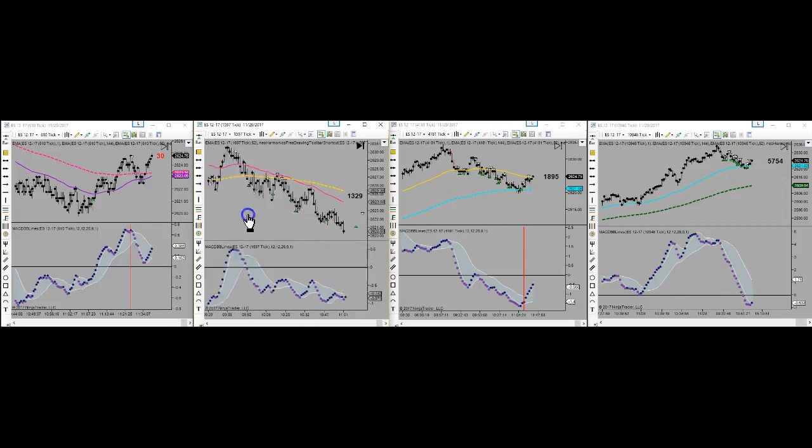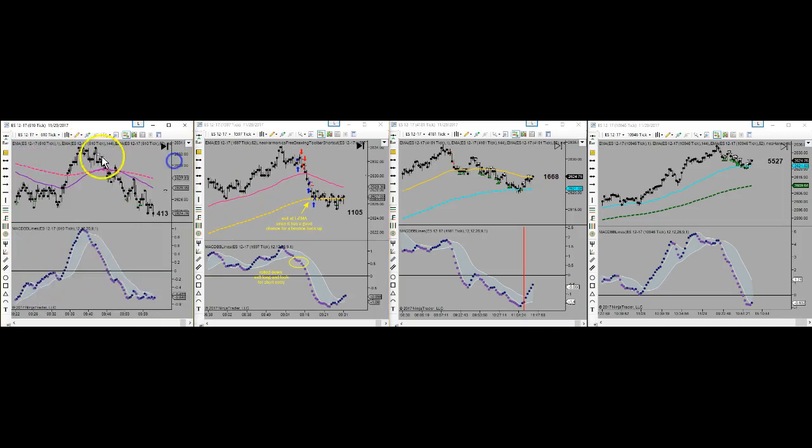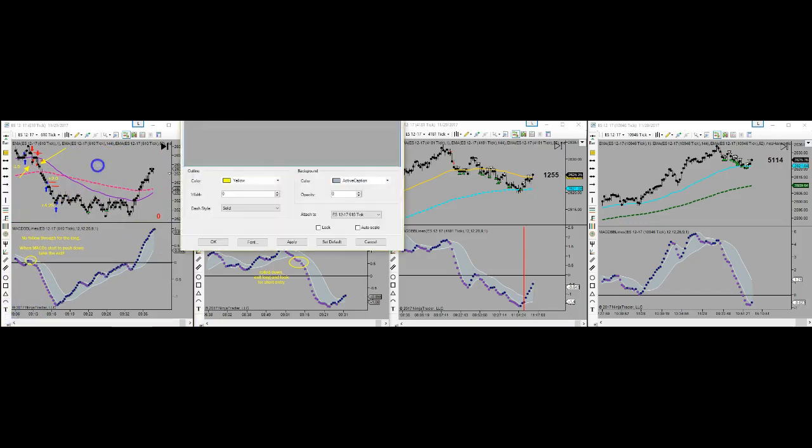So there were a ton of opportunities. Today was really pretty. I hadn't seen much movement like this in a while. I took 2 trades. I got 3 exits. And actually, let me write that here. 2 trades, 3 exits, 1 loss, minus 1.5, plus, what did I do? 4, 5, 6.25.